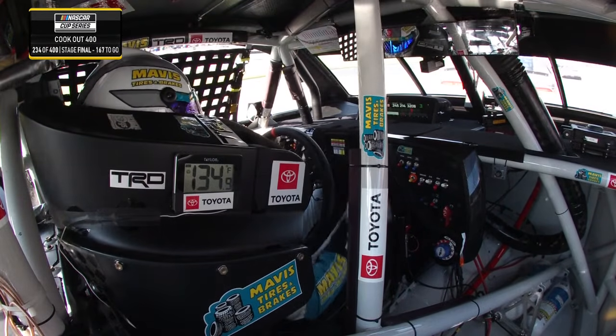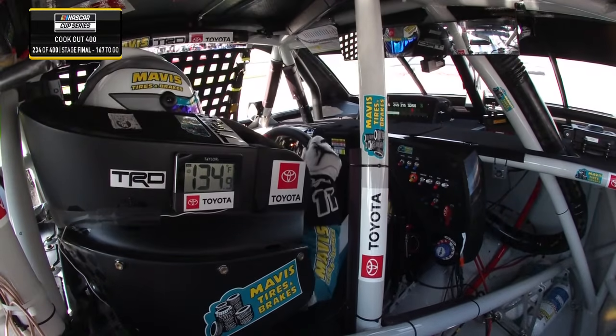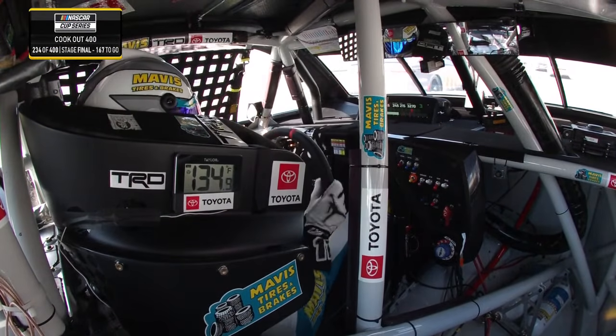Getting ready for pit stops in the final stage. NASCAR Cup Series racing from Richmond, presented by Toyota.